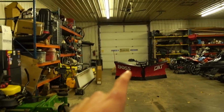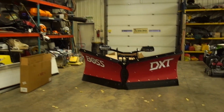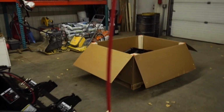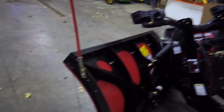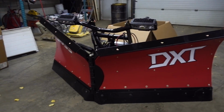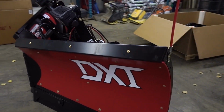But here is the plow we just picked up that is going to be going on the truck this year. This is a brand new Boss 9.2 DXT poly. And in the box back here that the cat clearly wants to explore is a set of 1-foot wings for it. So we're going to be bolting these things together. We're going to be putting them on the plow. And I'm going to wash it all down because I just drove it back yesterday in the rain, which it's dirty already. And then we're just going to kind of slide it to the side for the year and let it sit until we need it. I also got to get shoes for it. And I've got a controller and everything over on the counter.